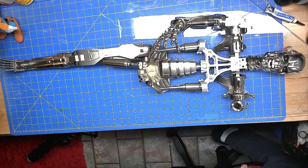Yeah, YouTube will probably ban this video because of the toy gun, because I showed a toy gun. Terminator's okay, warships, all that, but the toy gun is not okay.